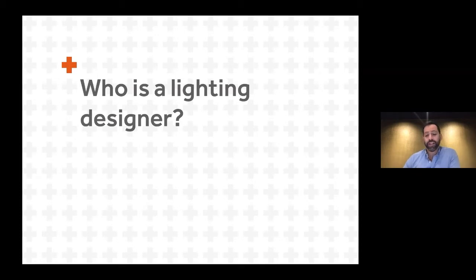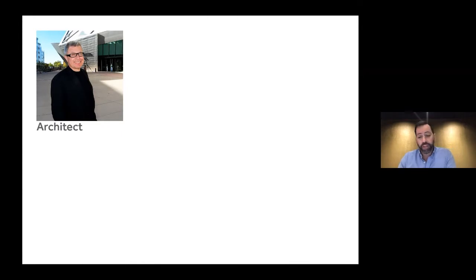So who out there is a lighting designer? Well, first and foremost, the architect can be a lighting designer. Our stereotypical architect with his black roll neck shirt and glasses. An architect, when it comes to light and lighting, tends to understand layouts and aesthetics, but not so much the impact of that intangible stuff that is called light.